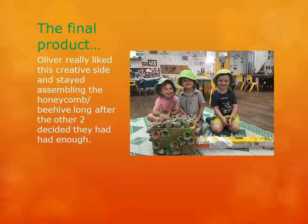So here's the final product. Beautiful, all put together. Took a couple of days to dry. Then Oliver said, we need to take it out. We need to put it in the tree for the bees. So the children carried it out to the tree and found a tree, and we popped it up in the tree, hoping that the bees would come.